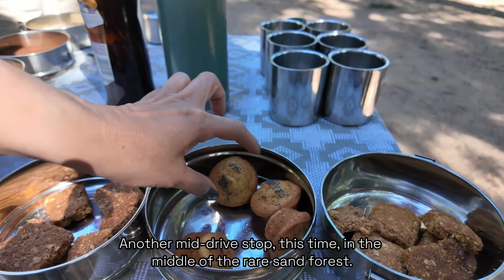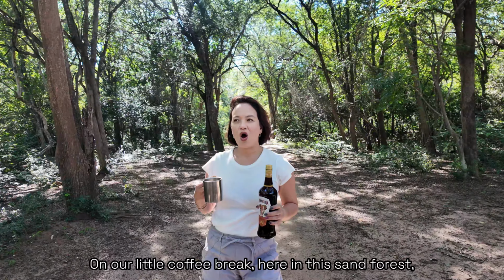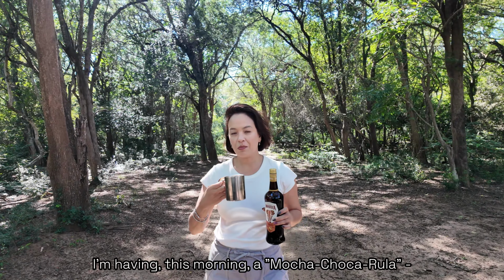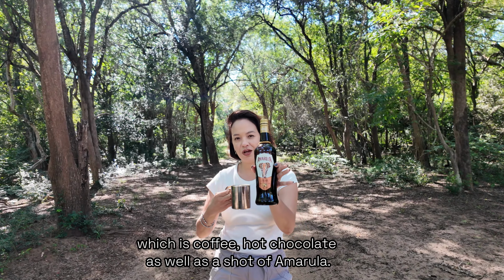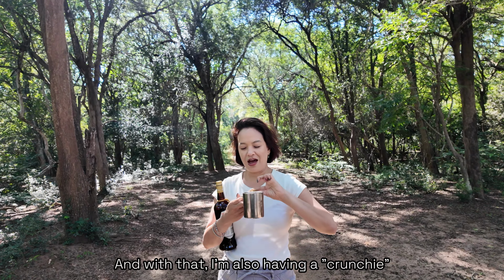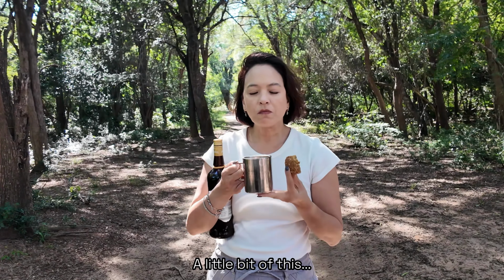Another mid-drive stop, this time in the middle of the rare sand forest. You'll never be hungry or thirsty. On our little coffee break here in this sand forest, which must be one of my favorite places to stop for a mid-morning coffee, I'm having this morning a mocha chocarula, which is coffee with hot chocolate, as well as a shot of amarula, which is a South African cream liqueur from the marula fruit, from the marula tree. And with that, I'm also having a crunchy, which is a typical South African snack that you can have in the morning, made of oats and honey and coconut. A little of this, a little bit of this.